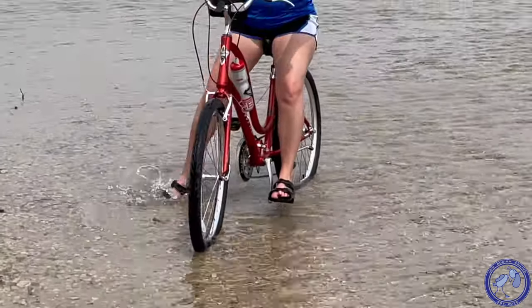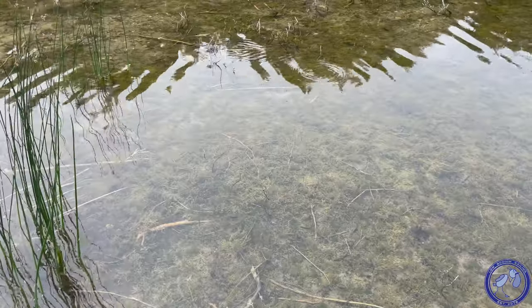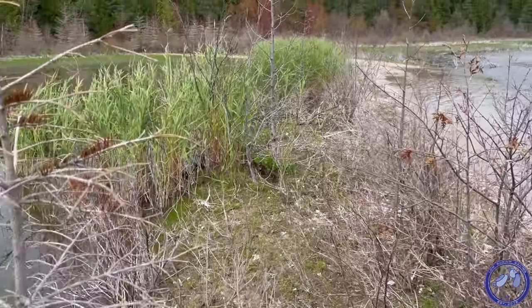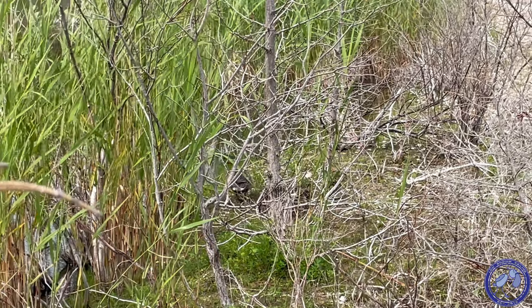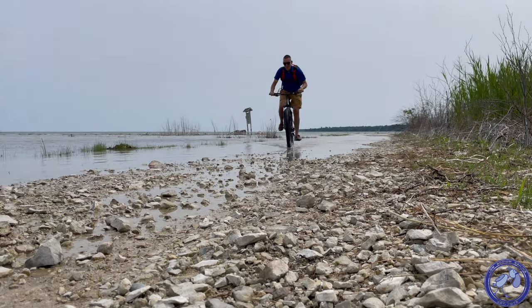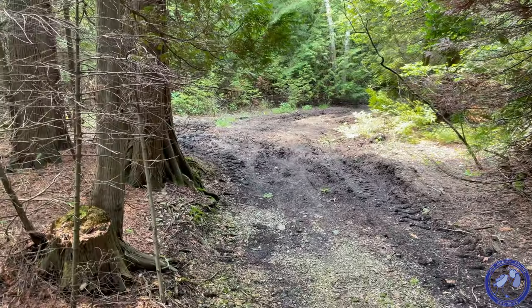Watch out, there's a snake! She didn't like that. I got a little scared. I saw something moving through the brush. There's just some ducks. Mama duck, couple baby ducks. Watch out for the water snakes. Are we calling this a dead end? Yeah. It's a little mucky.